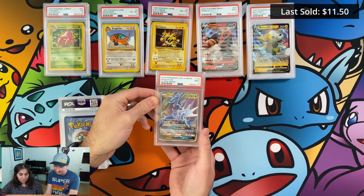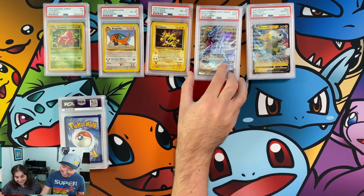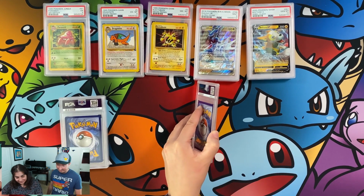I haven't seen Ultra Prism in a while. I know. It was more than a year ago. That's how long we've had these cards gone. Here we go.